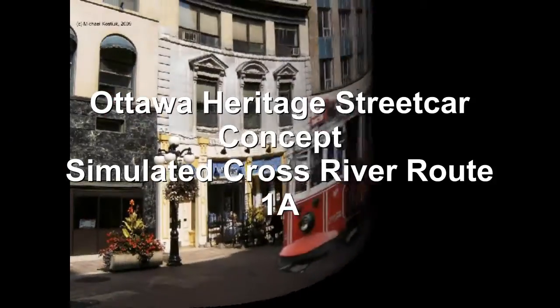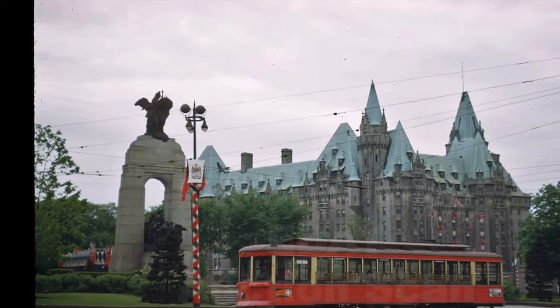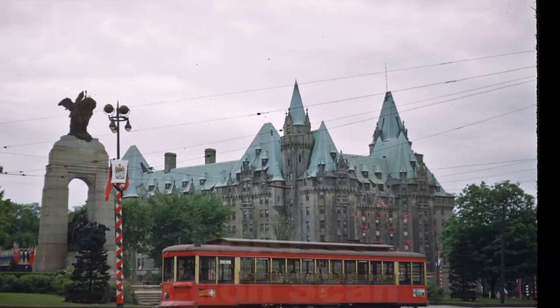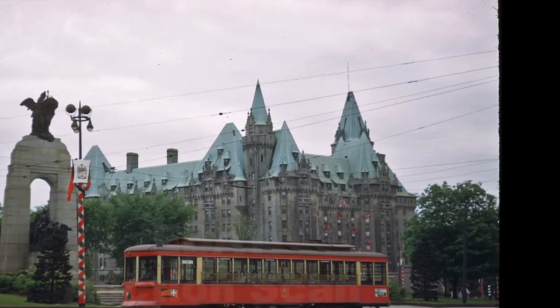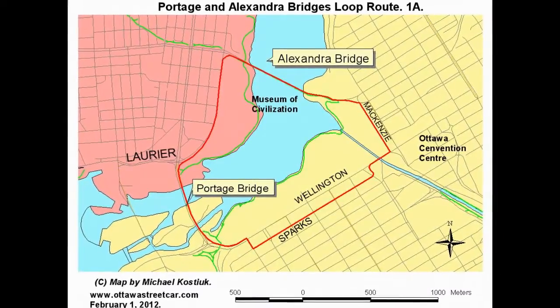Ottawa Heritage Streetcar Concept, Simulated Cross River Route 1A. Until 1959, the City of Ottawa had an extensive streetcar fleet, and it is the goal of this committee to create a limited streetcar system connecting both downtown Ottawa and downtown Gatineau.